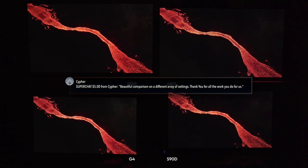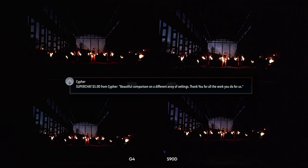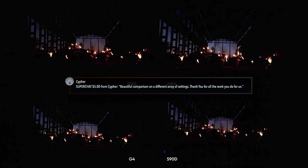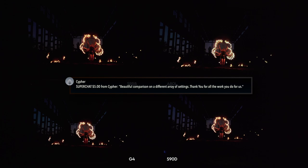Got a super chat from Cypher. Thank you, Cypher. He or she says, a beautiful comparison on a different array of settings. Thank you for all the work that you do for us. Appreciate it. Yeah, I just want to supply all the different modes that are available and show you what it would look like. That's the goal. Thank you for that super chat. I really do appreciate it.